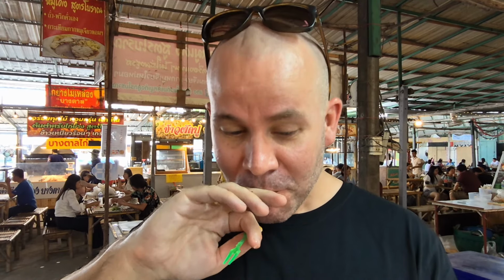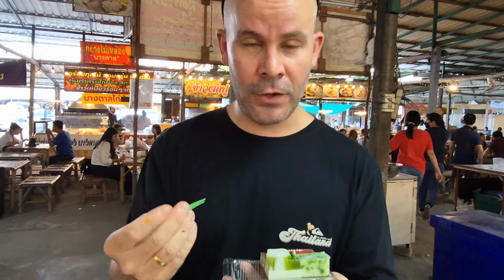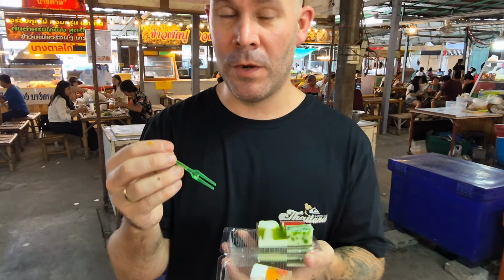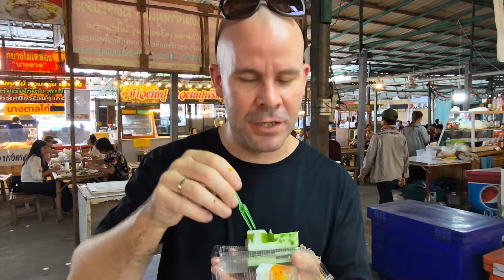Whoa! That's really good. It basically tastes like a complete fruit salad on the top with a coconut underneath. It's nice and refreshing. It's not super sweet as well. When it's hot, this one, yeah, that's really good. How much was the box? So for this whole box for six pieces, it was 50 baht. Not bad. And they're big as well, very big. Save some of these for later, I think, but I'm gonna finish this one off.